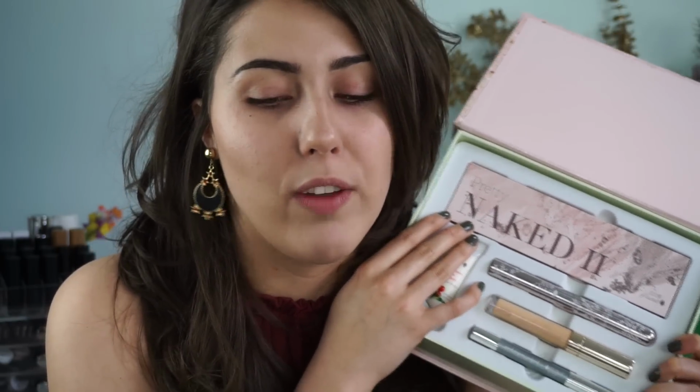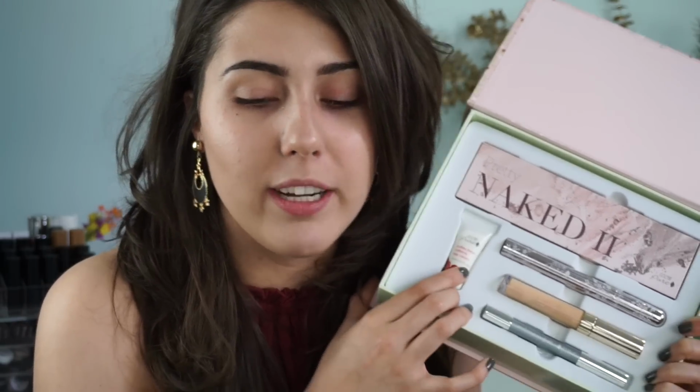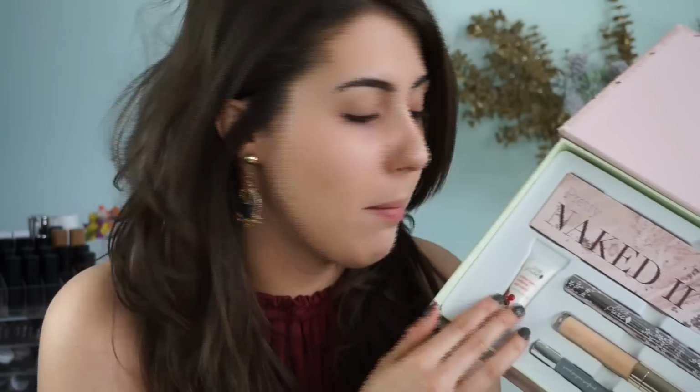And inside, we have the Pretty Naked 2 palette. This is brand new from 100% Pure. If you know them, their Pretty Naked palette is very, very popular. Another one of their popular products is their caffeine eye cream, their coffee bean eye cream. This is a travel size, if I'm not mistaken.